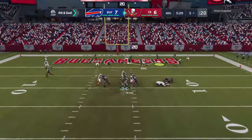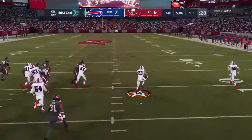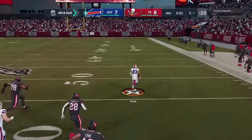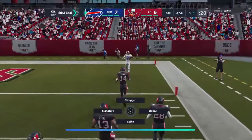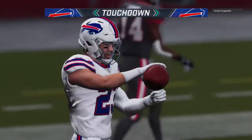Brady to throw for it on 4th down. And it's intercepted at the goal line. Picked off by Micah Hyde. Defenders giving chase, but I don't think they're going to get there. He's at the 40, 20, 10, and he is going to score. It's a pick 6 and a Bills touchdown.